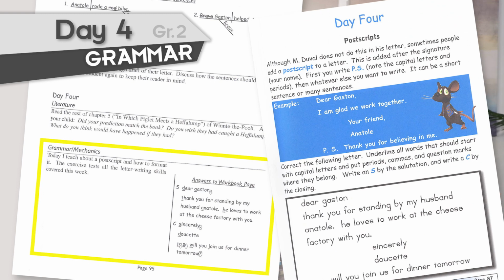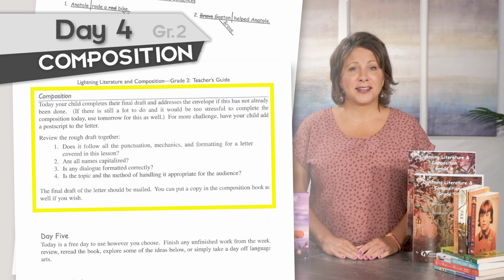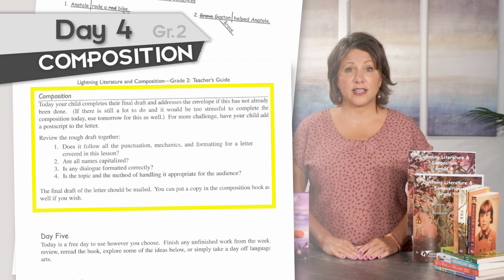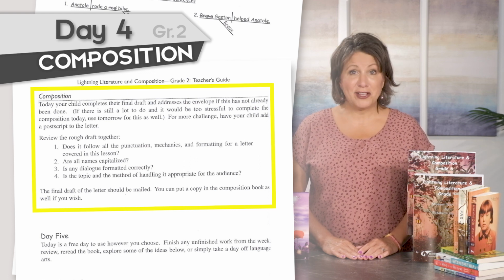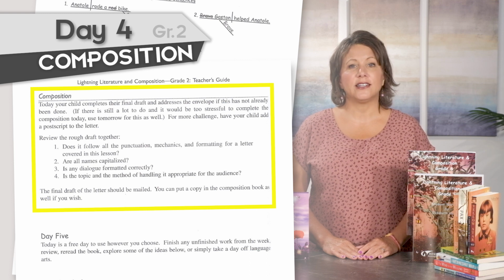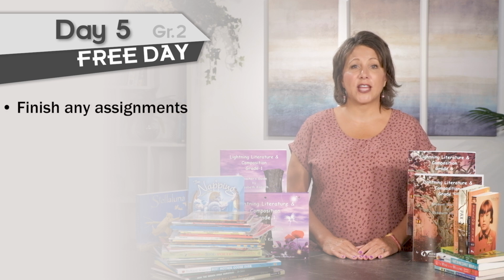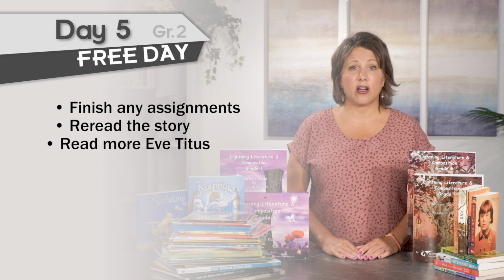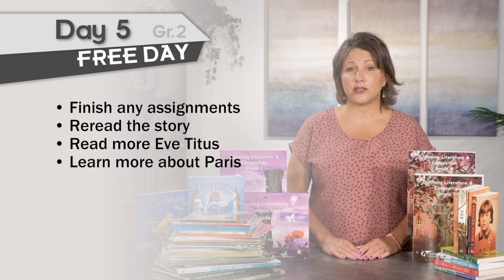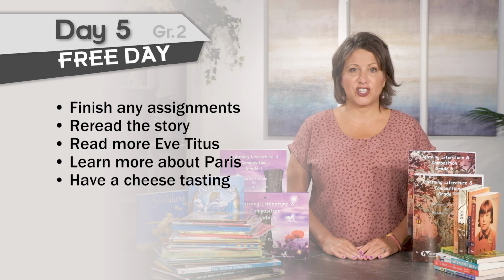In the student book, make corrections to the letter to Gaston. Composition. Review the rough draft together, asking questions from the teacher guide. Complete the final draft of your letter and address the envelope. If this is too stressful, you can finish it tomorrow. If it's ready, mail your letter. You might put a copy of the letter in your composition book first. Day 5. This is your free day to finish anything you need to or reread the story. For enrichment, you might read more books by the author Eve Titus, learn more about Paris or France, have a cheese tasting, and make a list of adjectives in response to the cheeses.